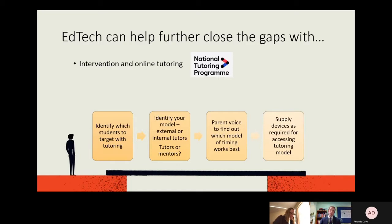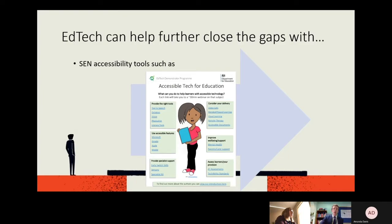You have a choice in the National Tutoring Programme of whether you go down the national tutors or the mentors programmes. And you could use EdTech to find out through forms with parent voice which model works out best for them in terms of timing as well. Is it better that it happens in school or out of school, or a hybrid of both? And obviously with EdTech, if they're going to access it, you've probably got the devices now to allow them to access that.